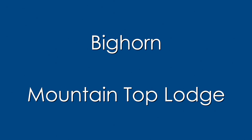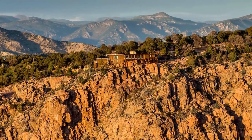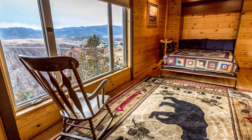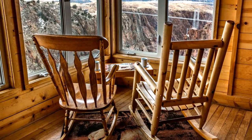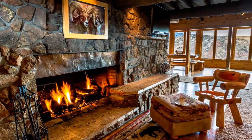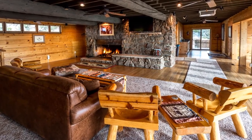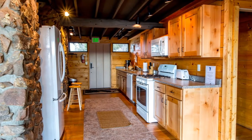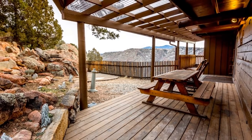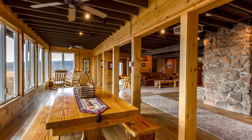The Bighorn Mountaintop Lodge is the perfect place to relax and refresh your senses. You'll wake up to stunning sunrises in the morning and watch as the sun sets in the evening over the Sangre de Cristo Mountains. Positioned high above the Arkansas River, this 1,500 square foot facility offers plenty of room for a couple to spread out or for a family or group to come together. Enjoy beautiful views from the secluded outdoor patio or from the warmth of the open dining area.